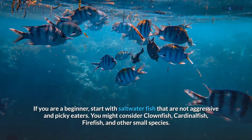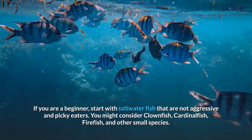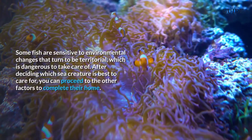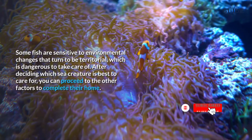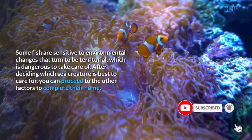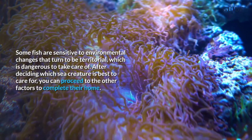You might consider clownfish, cardinalfish, firefish, and other small species. Some fish are sensitive to environmental changes and turn territorial, which is dangerous to take care of. After deciding which sea creature is best to care for, you can proceed to the other factors to complete their home.